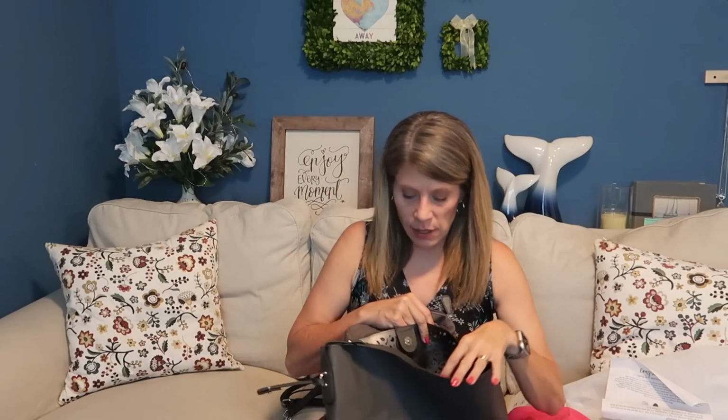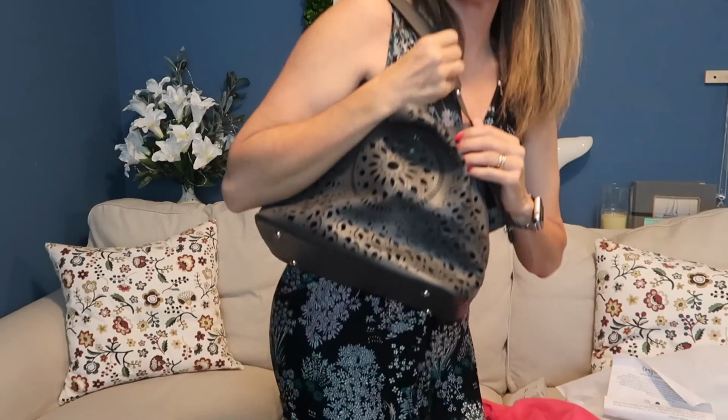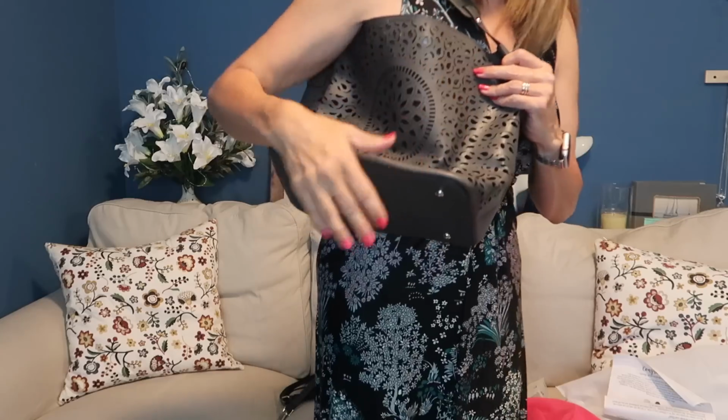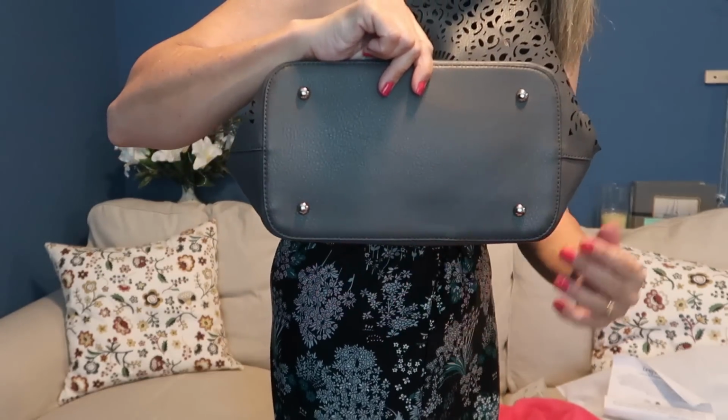You guys, I'm gonna switch this out immediately. This is gonna be the purse I'm using for now. Yep, and it's gonna take us to Florida and back. Absolutely. Look at that. It's nice and it fits nicely under my arm. I like the little feet on it. I like that. This bag is fantastic.